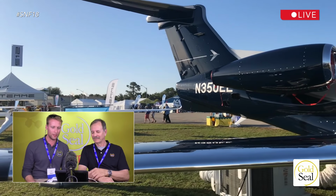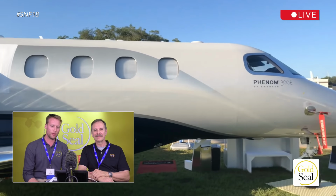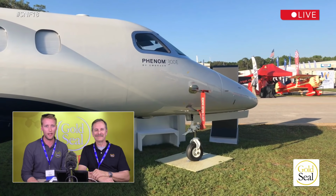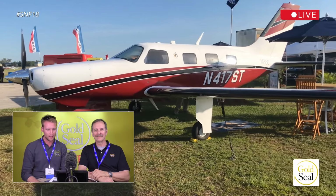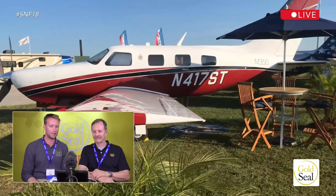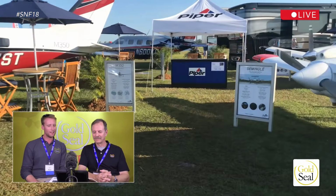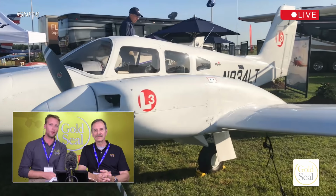I think here we're looking at one of the Phenom 300s. These are super cool airplanes. One of the biggest single pilot jets that you can possibly fly right now, other than the PC-24, the new Pilatus jet. Here we're looking over at what looks like a Piper Meridian. Those are one of the bigger, better Pipers that are out there. And this is Piper's booth. Piper always shows up big time for all of these air shows.